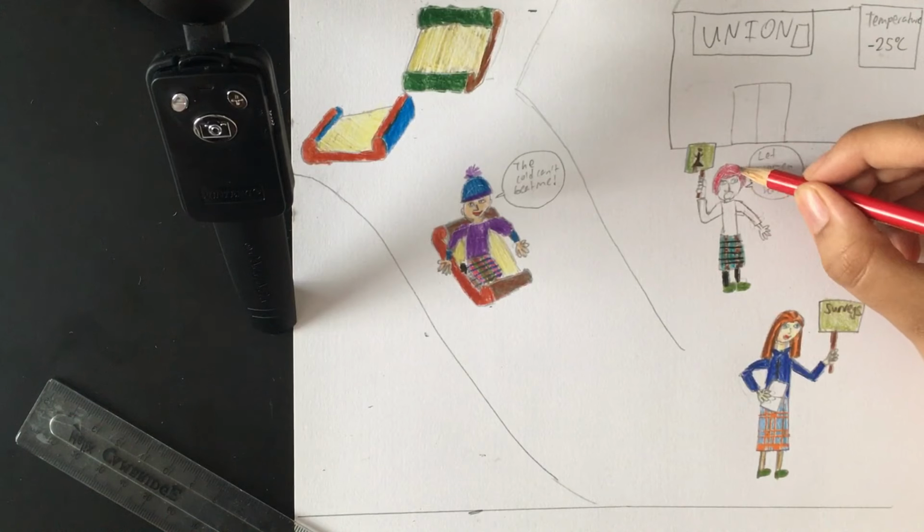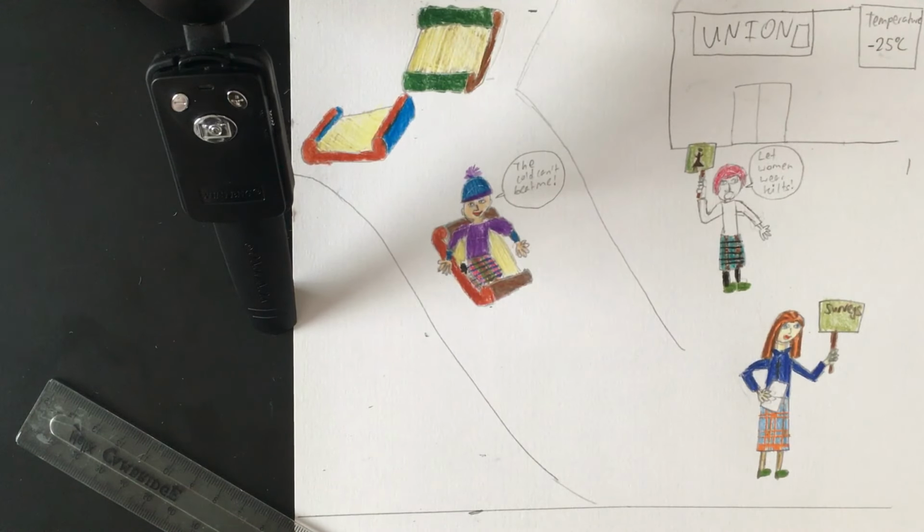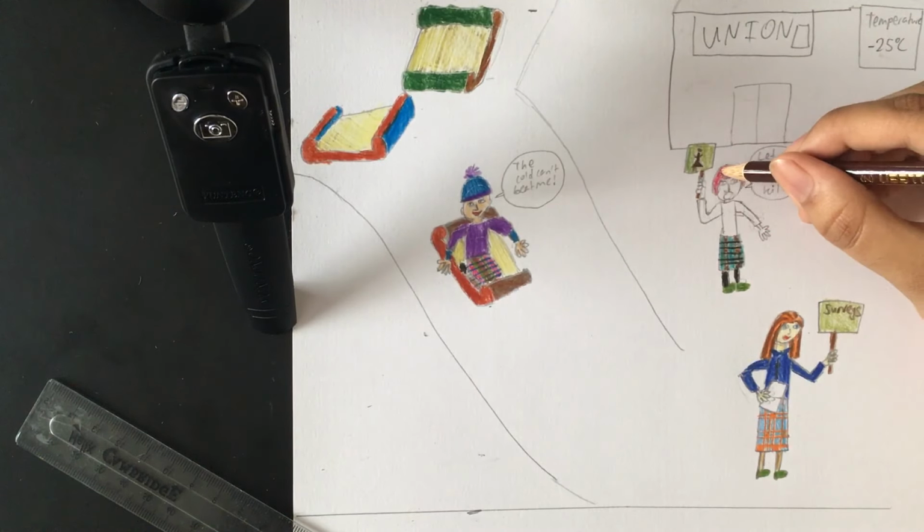This person is, we'll give them an ivory color too, and we're gonna use some pink to give some more.